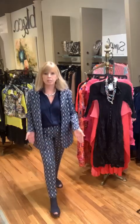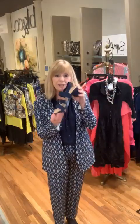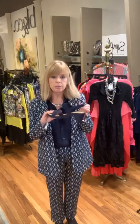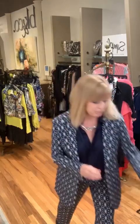I have on a little heel, but you could certainly do one of our Patricia shoes. Look how cute that is. So comfortable with just a little bit of a heel. There's no buttons, no zippers, no buckles. Right there for $80. Loving our new shoes.